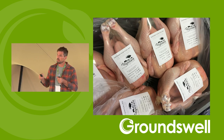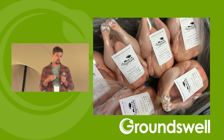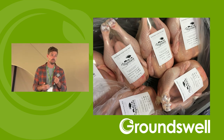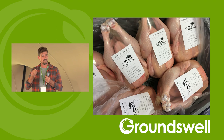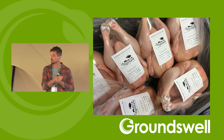And we target our production around 2.2 kilo dressed birds. That's a good sized family chicken. Unfortunately, 50 years ago, every housewife and probably most house husbands knew how to butcher a chicken. Nowadays, one in 200 knows how to break down a chicken. So we educate our customers, because we only sell whole chickens.